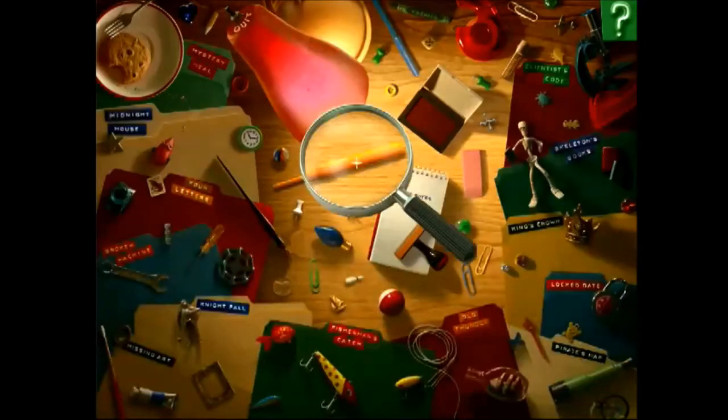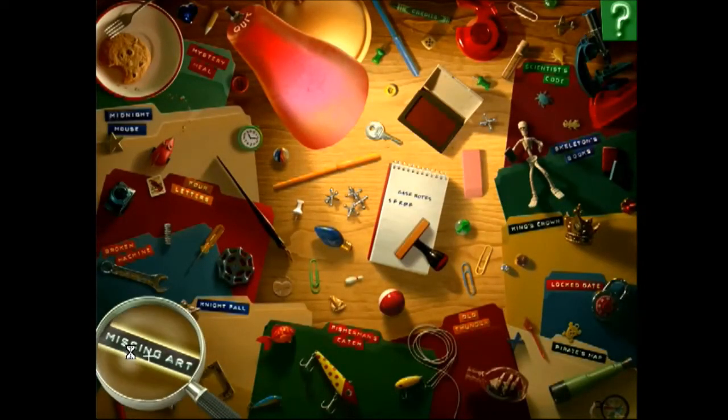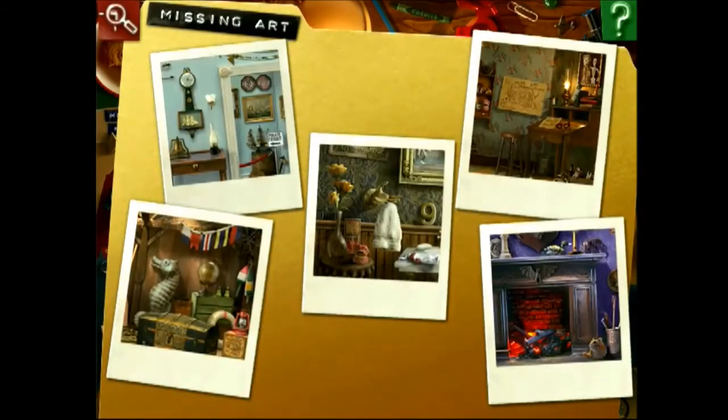This mystery is solved. Missing art. Can you find the painting that is missing from the museum? Keep your eye on the frames as you solve these I Spy riddles.